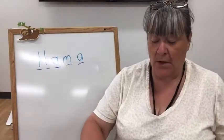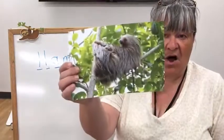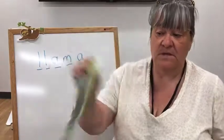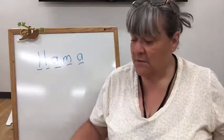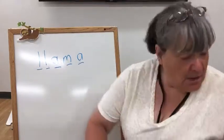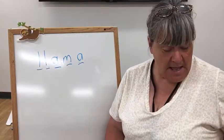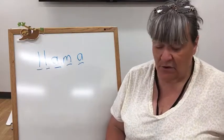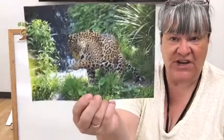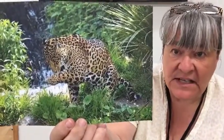So we know a llama lives in South America. We know a toucan lives in South America. We know a sloth lives in South America. You know what? I have another song about an animal with fur. Now, a llama has fur, a sloth has fur, a toucan does not have fur, a jaguar. A jaguar has some very distinctive fur.